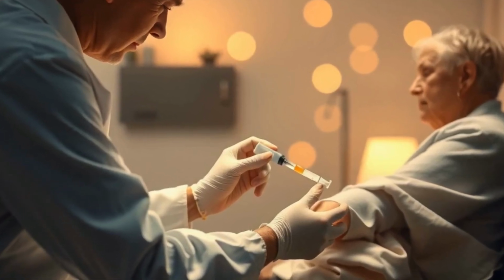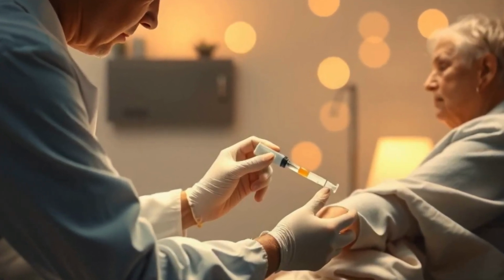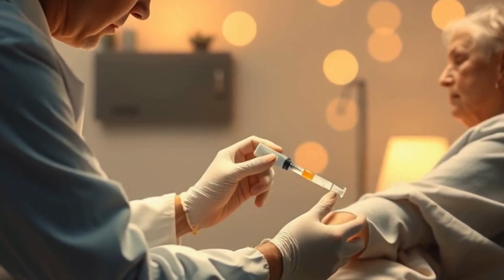The before scenario. Here's what most families go through right now. Your grandparent starts forgetting things. Maybe they repeat the same story 3 times in one conversation. The family gets worried, so they go to the doctor.